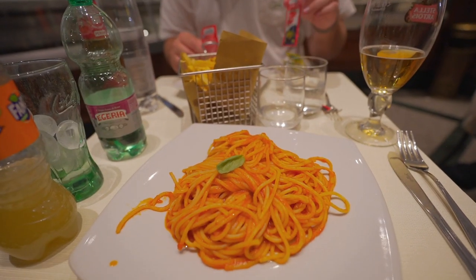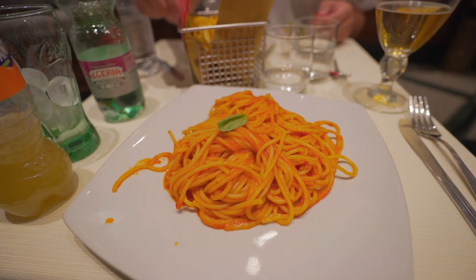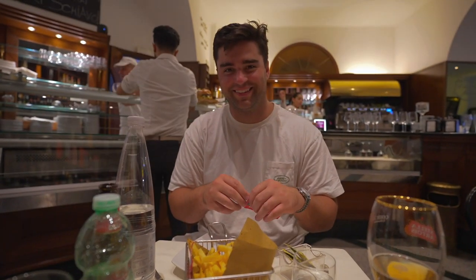I honestly don't even know where we're eating right now, but I just went in somewhere because I was so over it. I got some spaghetti pomodoro, and then Ryan got some french fries.